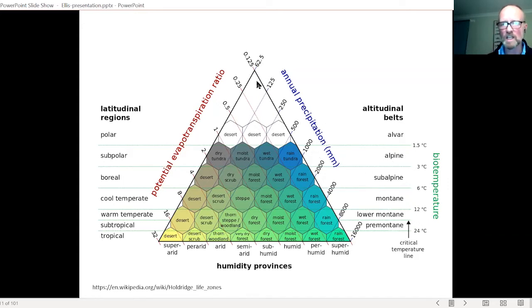So if we have very low precipitation and we have very high evapotranspiration, then we arrive at the desert biome. If we have very high precipitation and very low evapotranspiration, then we arrive at a rainforest biome. And into a scheme like this, we can position our temperate rainforest.